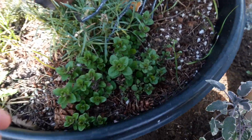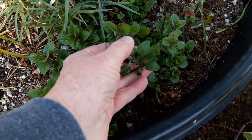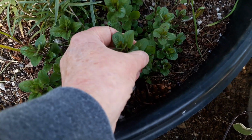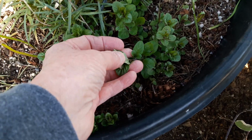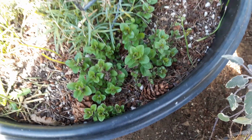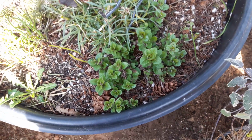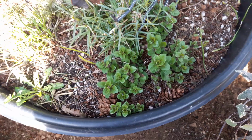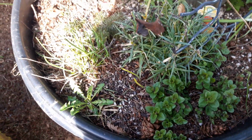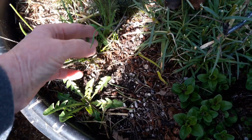We have Mitchum's black peppermint. This is one of my favorite mints. I know there's a lot of new ones on the market, but next to spearmint, this is one that I can't live without. It is sweet. It's a nice sweet peppermint, so you can put it in a melon salad with oranges and all of that.